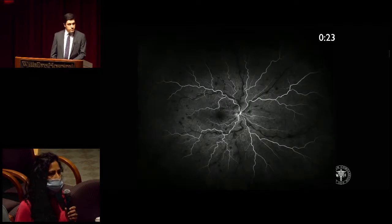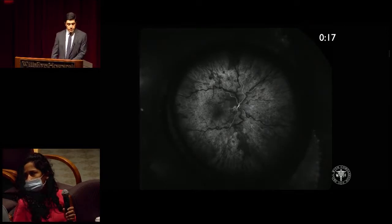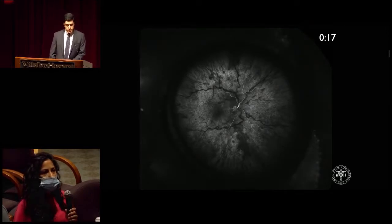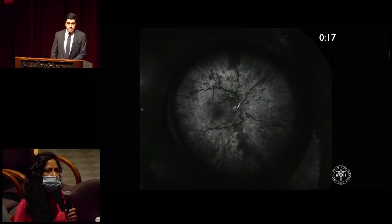And here we're at 23 seconds. Excuse me, Mary, did you see a leading edge of dye here for slow perfusion? Jose or Dr. Sivalingam? Looks like, for 17 seconds, there is some early leading edge of dye, but it doesn't correlate with the vision.